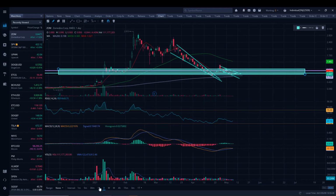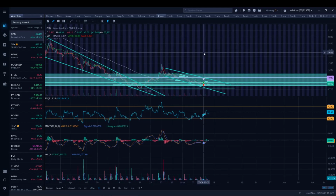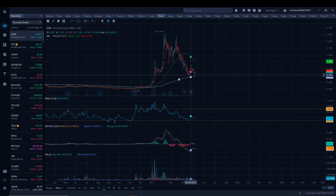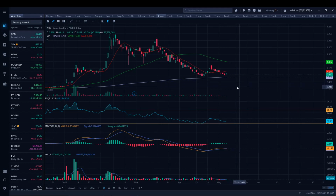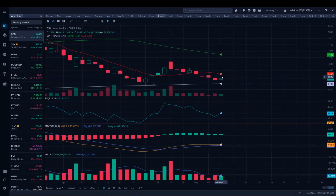But that's why I like the intraday time frames, just to get a more microscopic point of view of things, to really see what's going on from a broader point of view. So with that being said, we're going to go to the indicators really fast. I'm going to delete all these lines real quick. And you do see that these candles definitely aren't too good. They're not screaming bullish whatsoever, according to these last two candles. So the daily doesn't look too great.